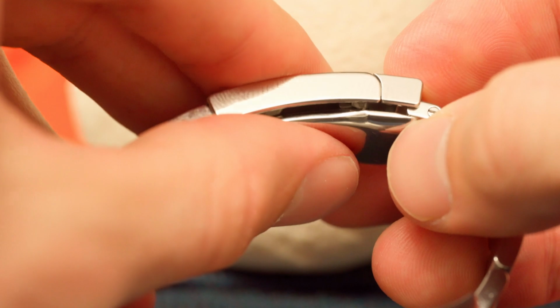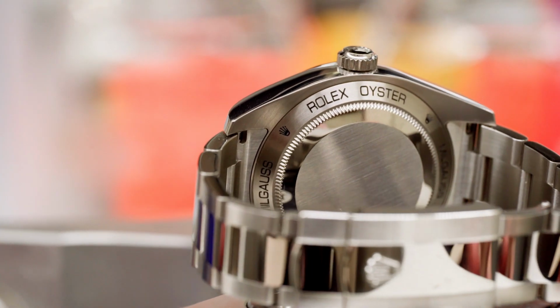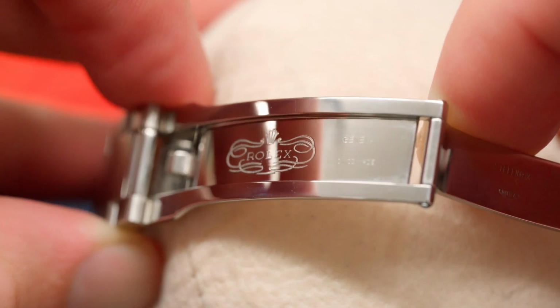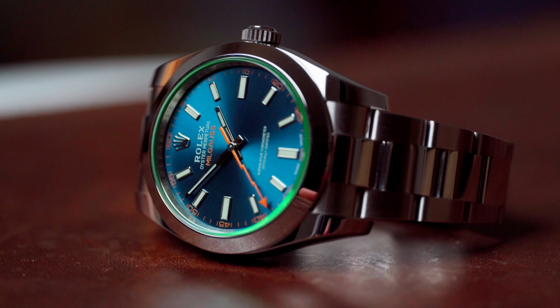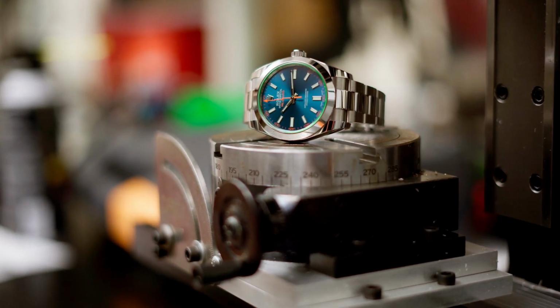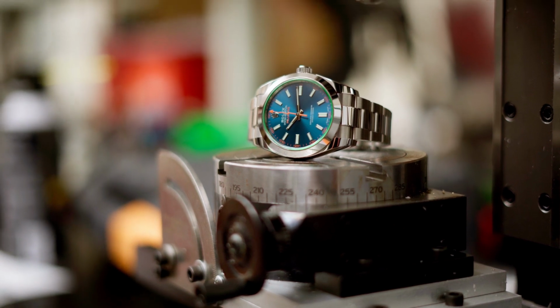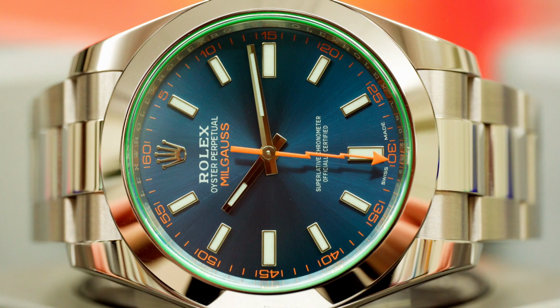Another cool thing about this watch is that it actually has an engraved case back, which is, I think, totally unique to the Milgauss in the Rolex catalog. I do not believe there are any other watches in the Rolex catalog that have an engraved case back. I have been enjoying this watch immensely over the past couple of weeks that I've owned it. I am really looking forward to having this watch for decades and decades more.